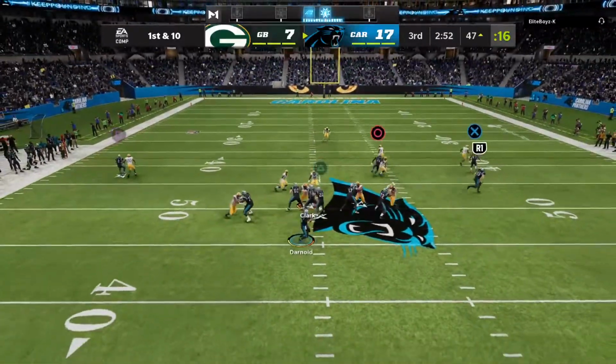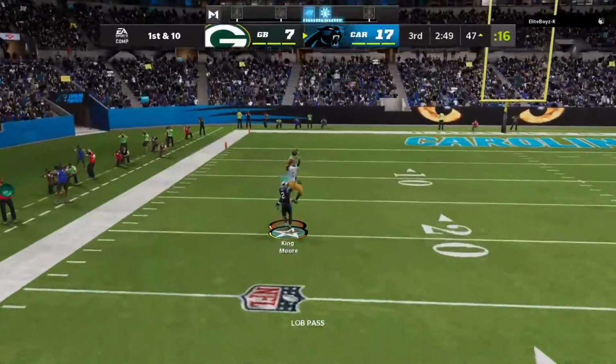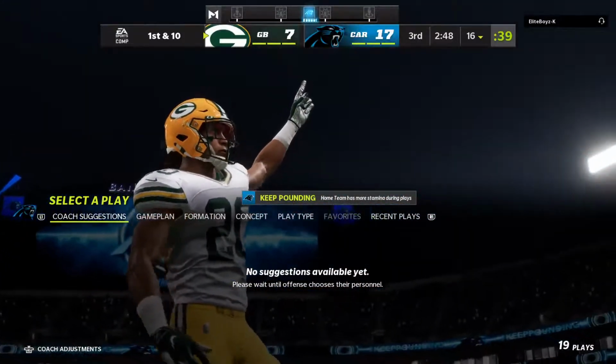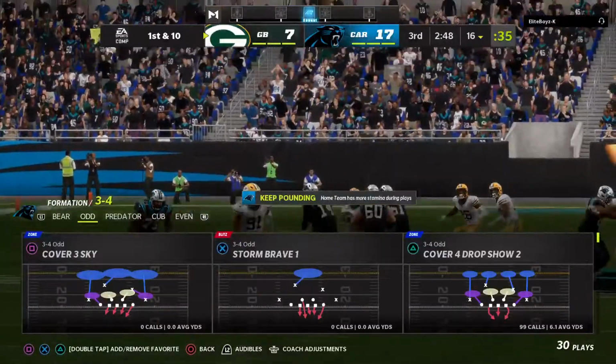A 1st down throw, Darnold. Trying to fit it into Moore, but it's intercepted. Kevin King with a pick. And a big turnover there as his guys will get the football back.